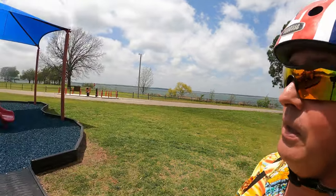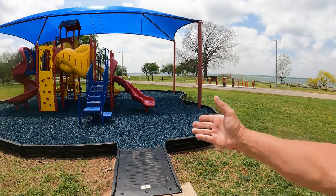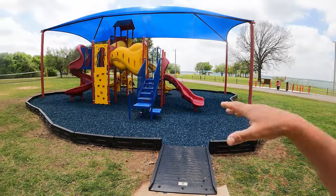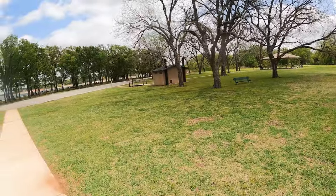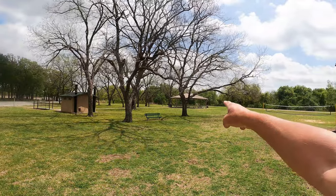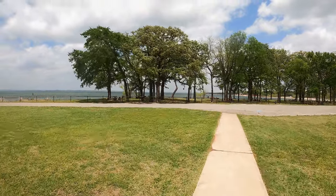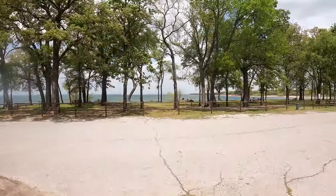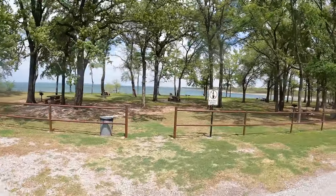Burns Run West would be a great place for a birthday party. Look at this play structure. It's shaded. It's, I think, intended to be wheelchair accessible, but there is a lip there. And the playground structure itself is not really handicap friendly. There's another covered group pavilion over there. Look at this pretty little day use area. Man, it'd be a great place to hang out and have a picnic.